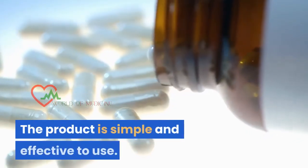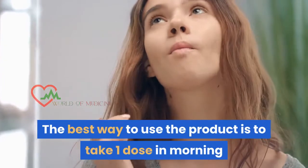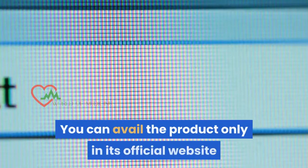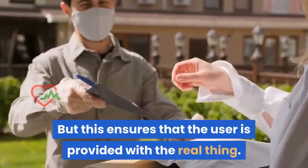The product is simple and effective to use. The best way to use the product is to take one dose in morning and one dose before evening snacks that improves the metabolism. You can avail the product only in its official website and not in offline. But this ensures that the user is provided with the real thing.